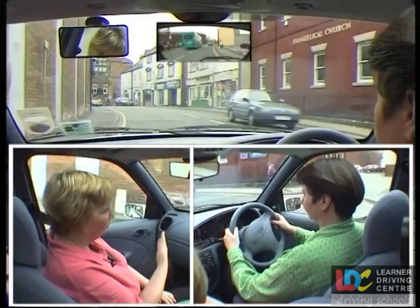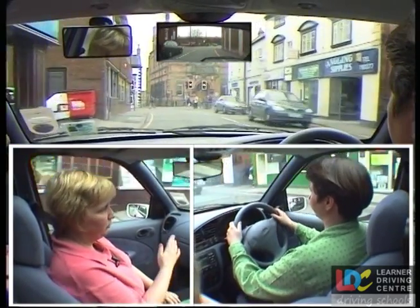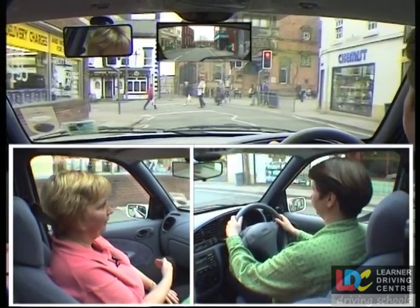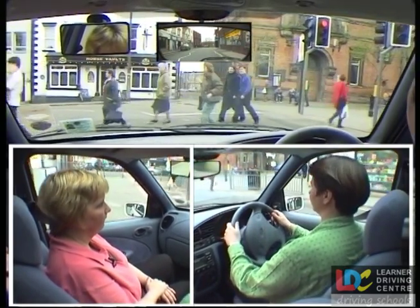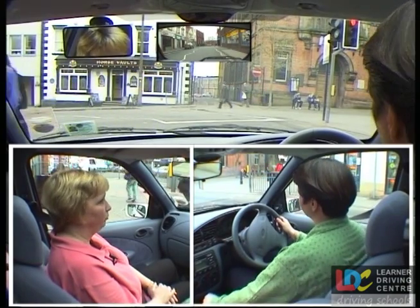Okay, right, more lights. Is this a Pelican crossing? Yes. It's changed. Check your mirror, make sure it's safe to stop. That's it, and we're going to keep behind that white line so you're not going over it. And then put the handbrake on so that you're secure. And then you can put it into first gear.